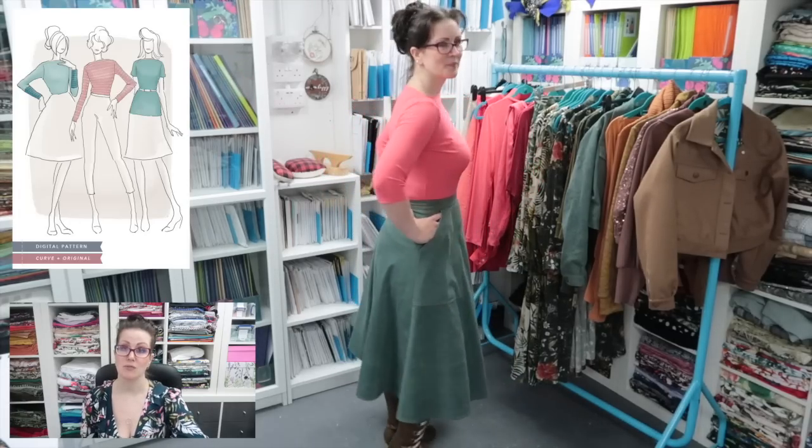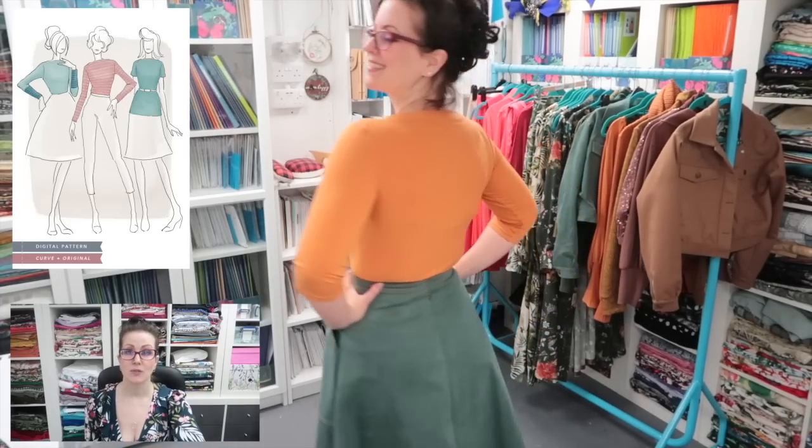Next up we have the Gable t-shirt in the same coral viscose from Minerva.com. I always buy 2 meters of those viscoses, and I can usually get a long sleeved and a short sleeve top out of them. Next up we have the Gable t-shirt in the mustard butterscotch colour, which I'd made the Adrian blouse out of, so I was really pleased that I could get the 3/4 length sleeve Gable t-shirt out of the remainder of that butterscotch fabric because it is really, really pretty.